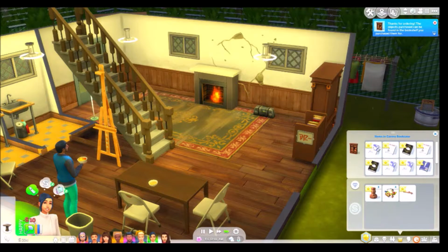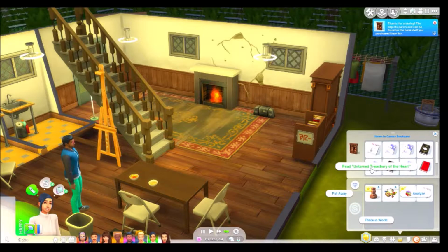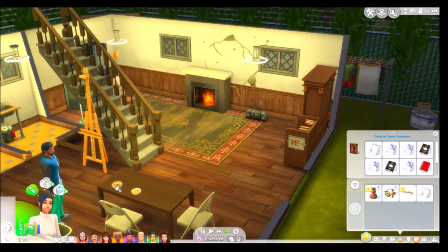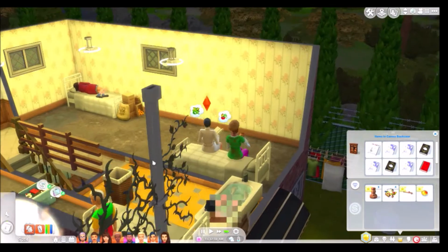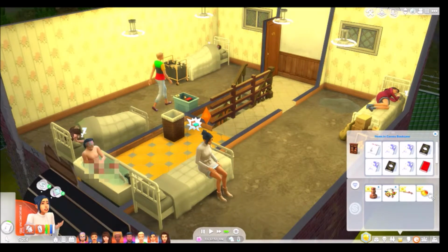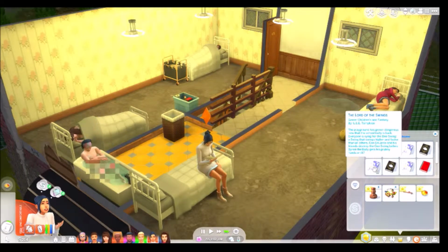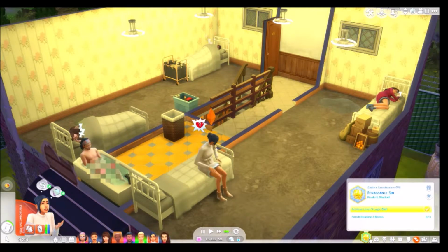So she's going to open, grab a book, put that in there. Go ahead and read Untamed Treachery of the Heart. And what is this? Chips and salsa. Yeah, we're taking that. That was someone's snack at some point. Okay. Well, hopefully she will read this book before putting it away. She does seem to be in a pretty not great mood.